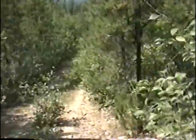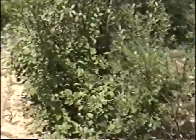We're going to go down. This is one of the larger trenches down in here. Give you an idea of what they were looking at. There is a fair amount of quartz in a schist, or schistose quartz anyway, in through here. As you can see, it's a sedimentary quartzite.